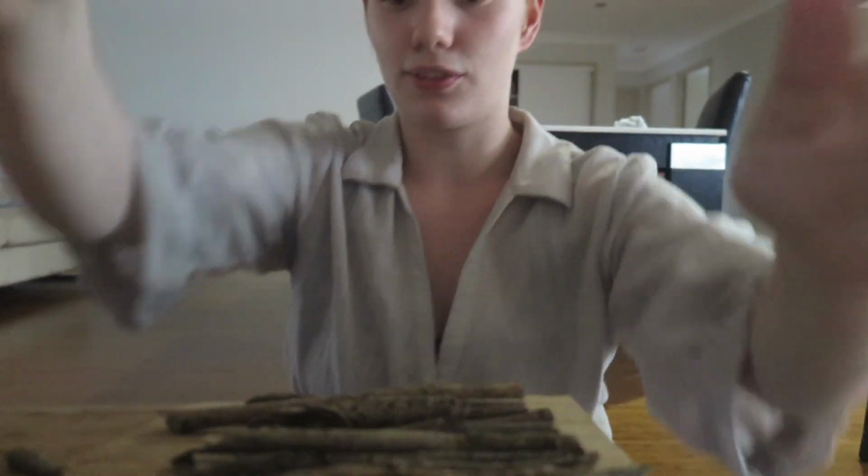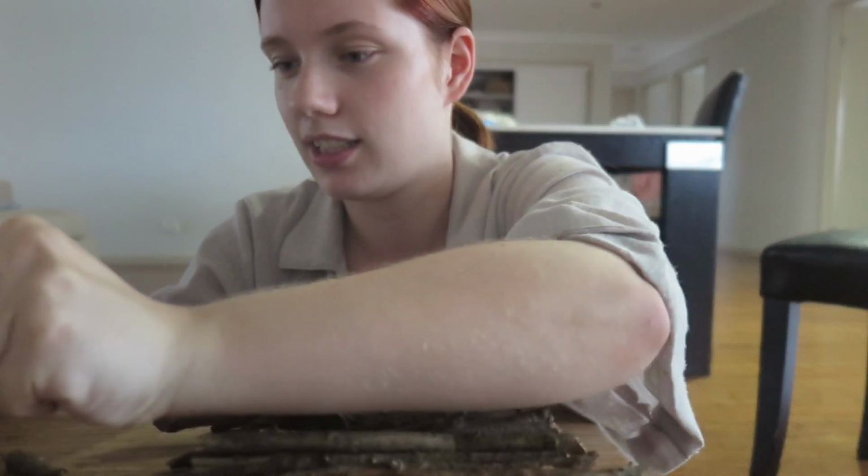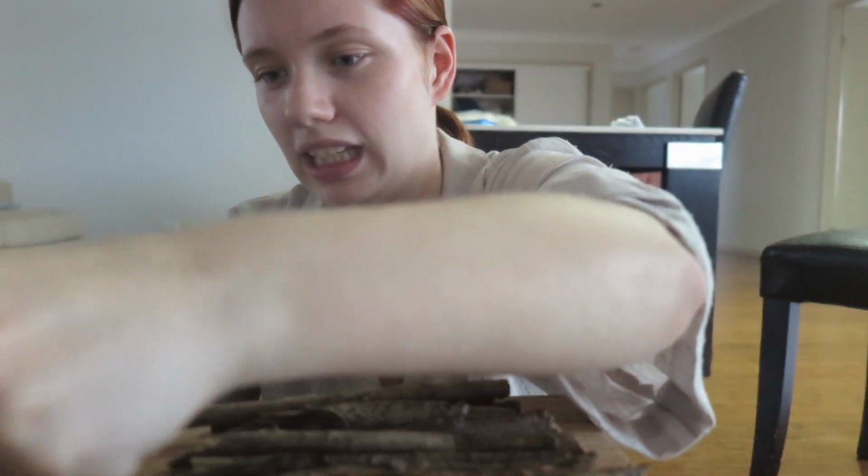Let's get sticky, gluey this stuff together, because otherwise William is going to wake up any minute, and I'm not going to be able to finish, but that's okay, because I can finish it another time.